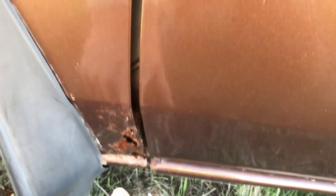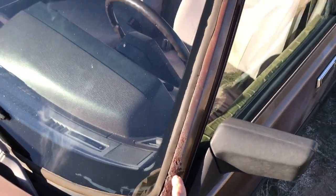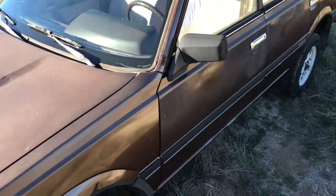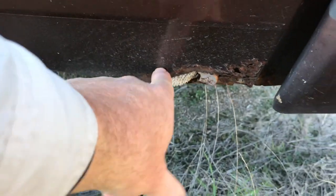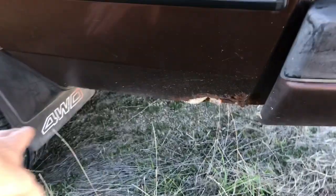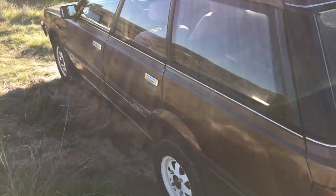Again, now here there's some more rust behind this wheel. And then around the front windshield, there's some evidence of rusting. So I wanted to show that so everybody can see. I'm not trying to hide anything here. Now in the back of this rear wheel as well, there's some rusting through the sheet metal right here. So pretty much behind each tire there's some rusting that's going to need some repair, perhaps. Depends on the new buyer.